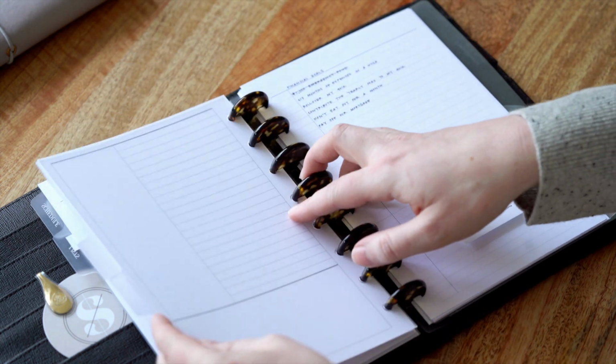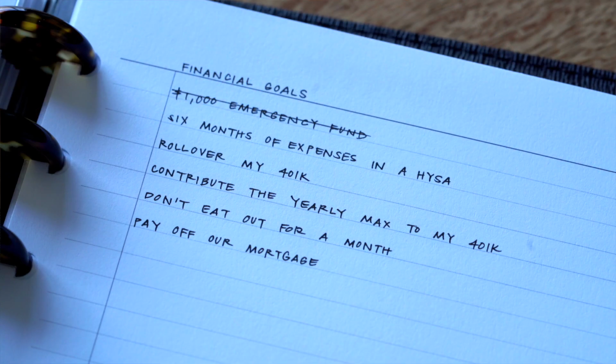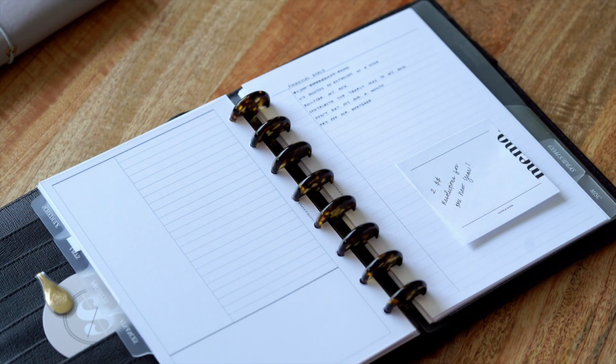First up in finance, I have some goals. Some of these are easier to accomplish than others. So things like an emergency fund, 6 months of expenses in a high yield savings account, roll over my old 401k and contribute the yearly max to my 401k. Some smaller things like don't eat out for a month, and then a big one, pay off our mortgage.